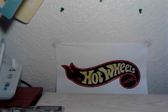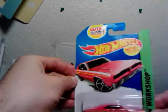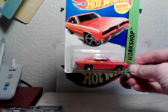So I just wanted to show you a few things I picked up. Alright, went to Walmart and got myself another one of these, Brazilian Charger in red. I like this casting, so.